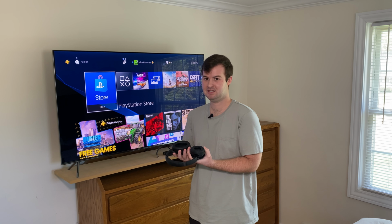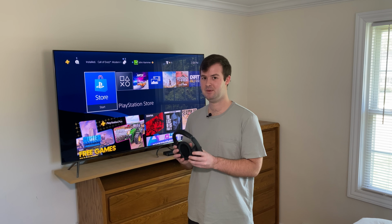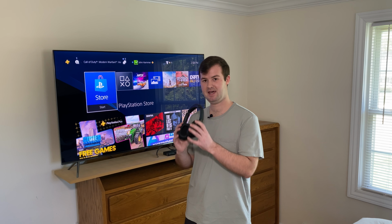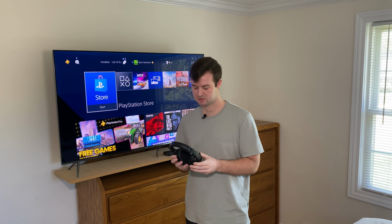Well, it turns out that it doesn't, but there is something you can do to adapt not just the 1000XM3s, but any headset for that matter that has the headphone jack on the bottom to start gaming on the PlayStation. So how do we do that?